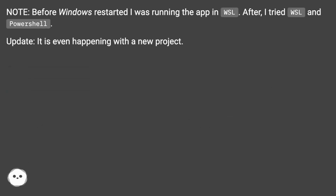Note, before Windows restarted I was running the app in WSL. After, I tried WSL and PowerShell. Update, it is even happening with a new project.